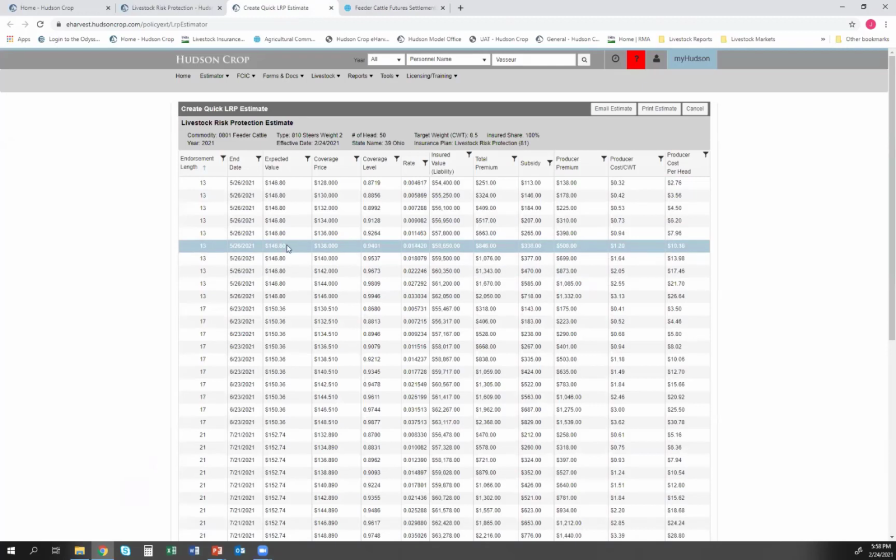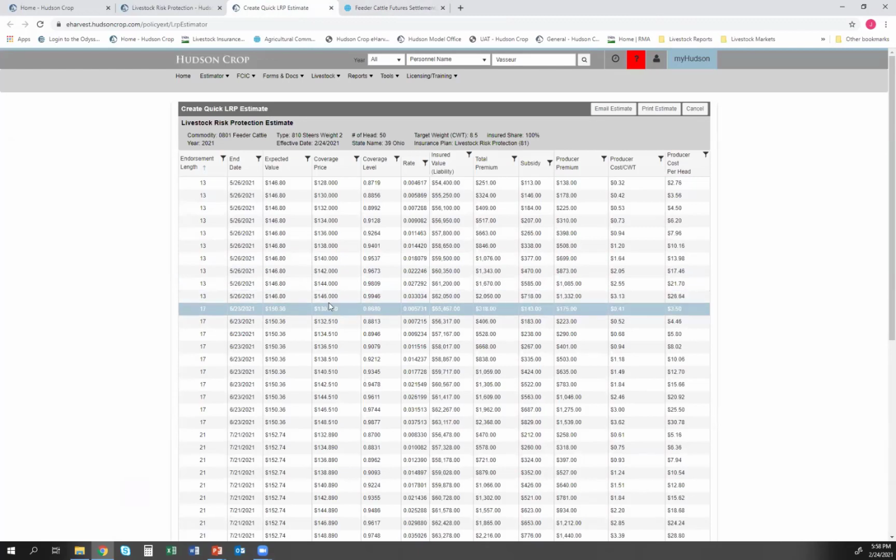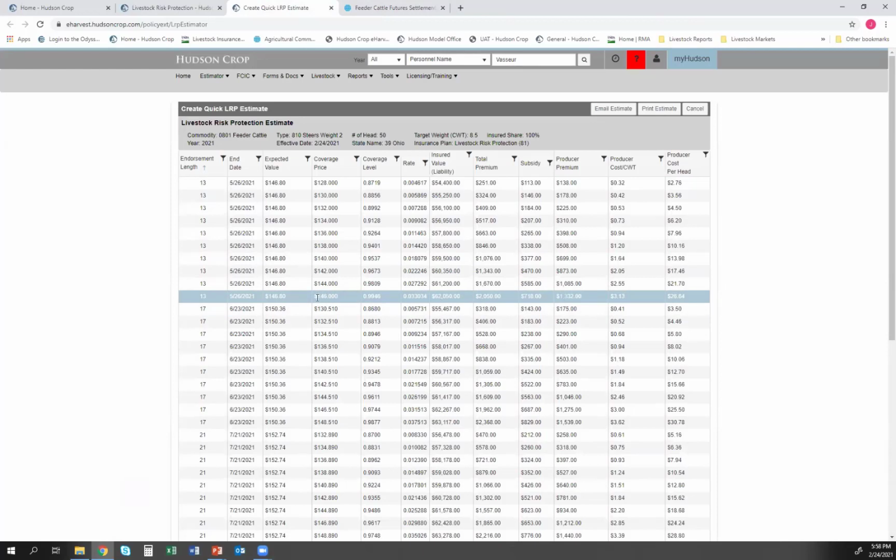So just know that it's probably never going to be exactly like this all the time, but it's based off of that. And then once again, they did put out a 99.46% coverage, which locked you in a coverage price of 146 on a feeder steer. Cost you about $26.64 per head.